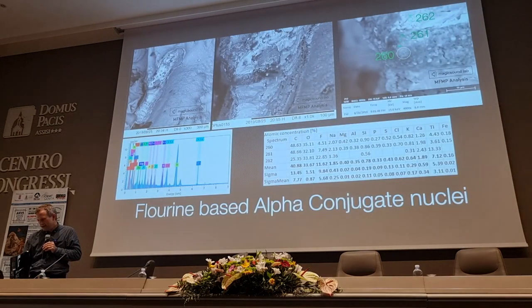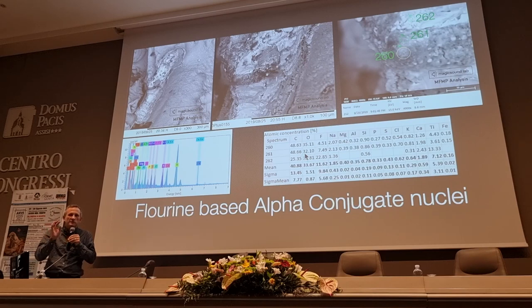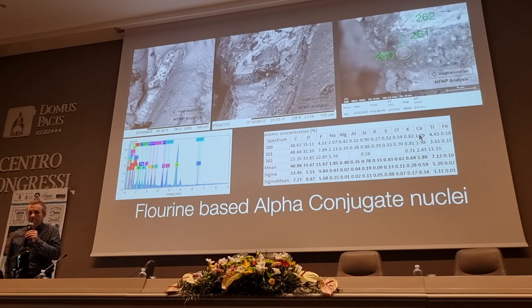Exactly. So what do we see? This is the other section. So you can see where the plasmoids come in. It's got the plasmoid trail behind it, and this is the head. And when you look at this, this is how beautiful this experiment is. Because what you're seeing here is fluorine, sodium, aluminium, phosphorus, chlorine, and so on. What are you seeing there? You are seeing alpha conjugate nuclei starting with a base of fluorine.